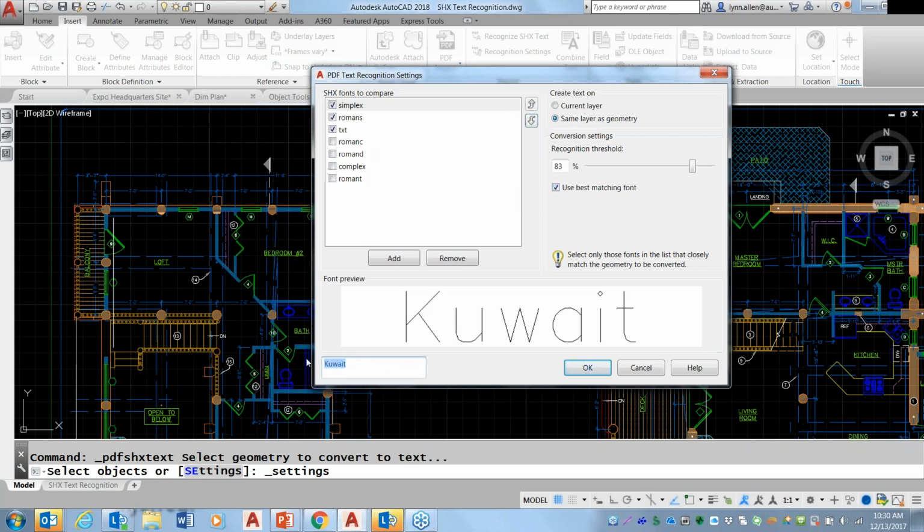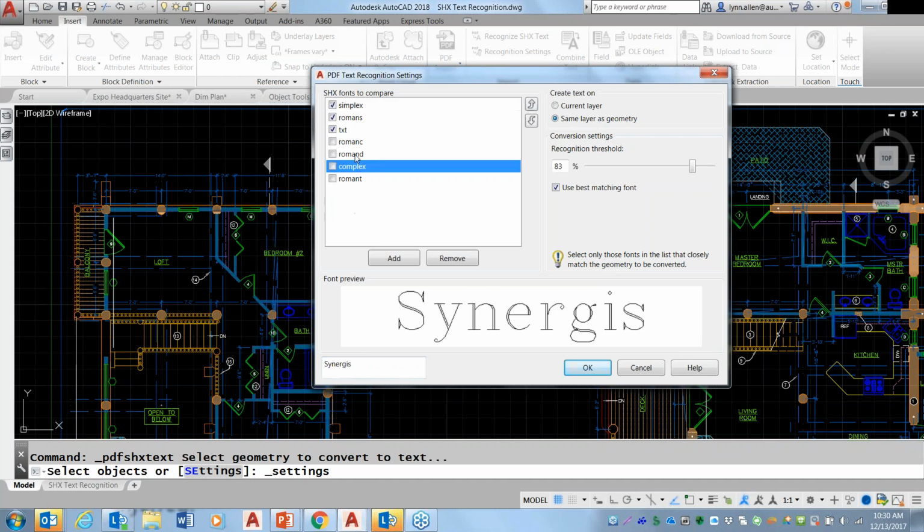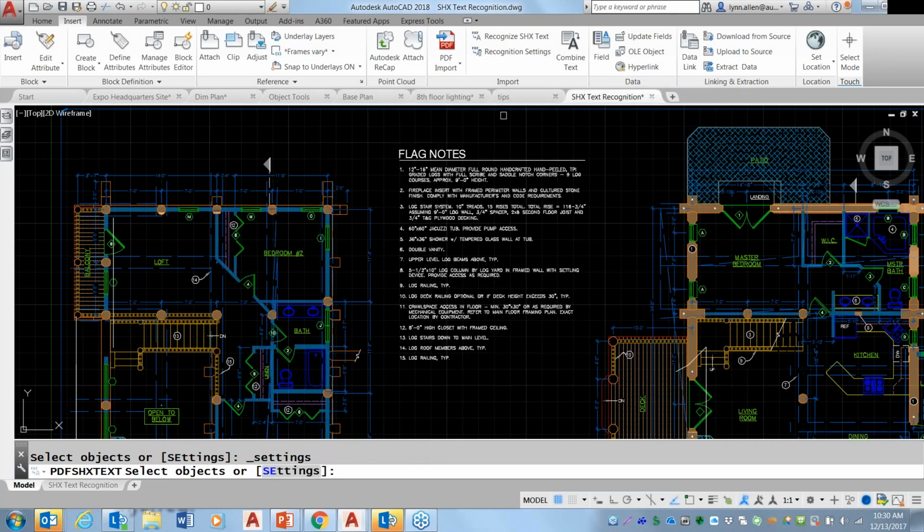And then this is just a preview of a font. So if I change it to, you know, Syntax. If I can't remember what a font looks like, I could just click on it and it would show me what it looks like. Okay. All right. So on that note, it looks like I got my settings okay.